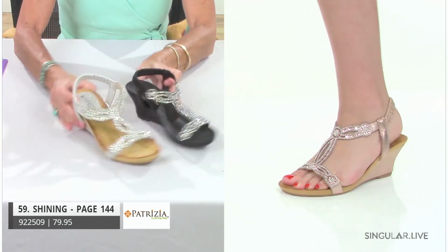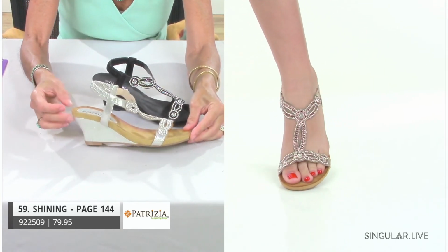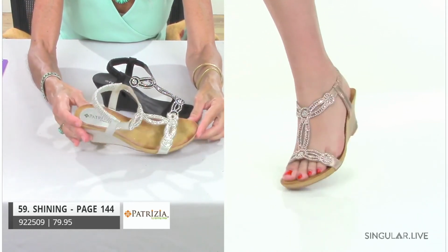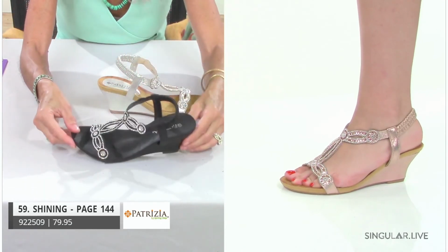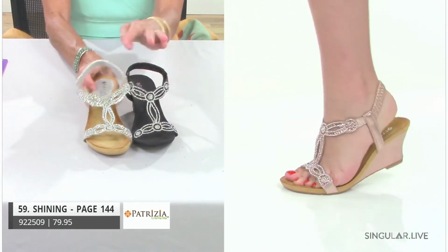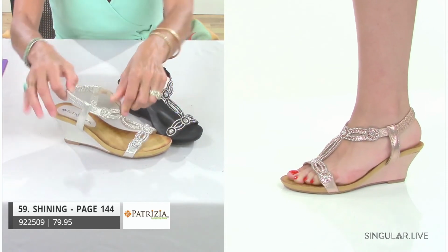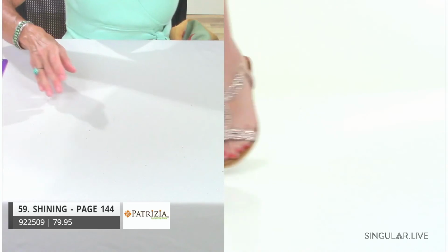You can see that the outsole is wrapped. So you have your silver upper with all of the crystals and your silver wrap, and you have your black on black on black with your black, and it has a slight metallic. You can see a little bit of shine here. Amazingly elegant. And she has a back strap stretch, so she's easy in and out and super comfortable, and your foot is nestled right in there. The champagne is absolutely gorgeous.